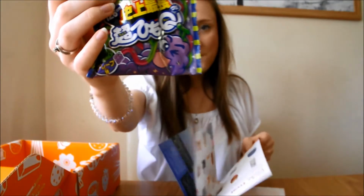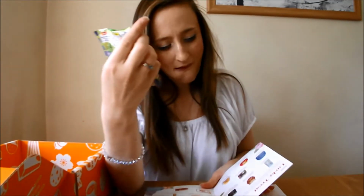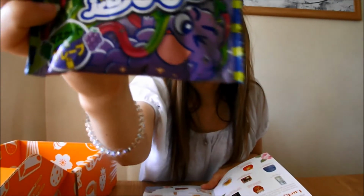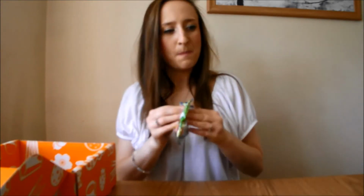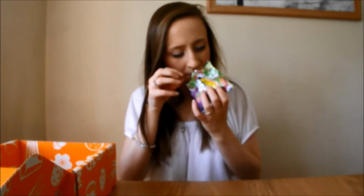Saicho? Grape something. I can tell by the pictures. Oh, really? Matt can tell from the picture that it's going to be great. There's a green one as well, look. Oh, that reminds me of Nerds a little bit, where they have the mix and match in them. I'm so far very impressed. I've liked all of these. I've really liked. Is this all?